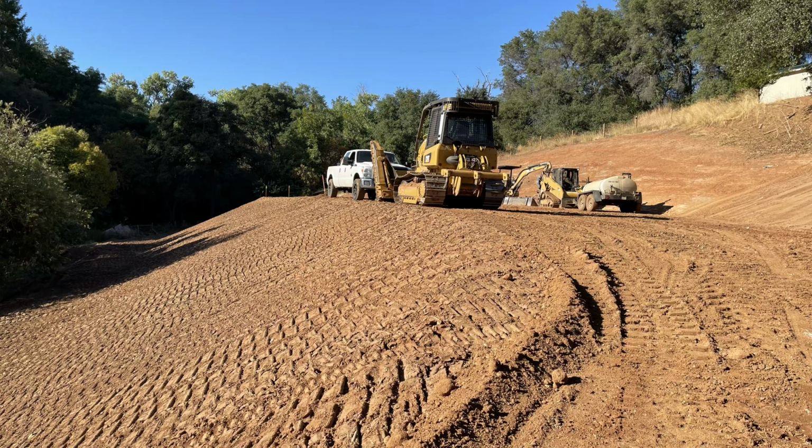The slope is just really nice. He put those track marks in it, which really helps with the erosion control. You can put the seed in there, and in addition to being compacted down, the seeds end up going in those little grooves, and so it ends up helping to grow the grass on the sides of the slope.